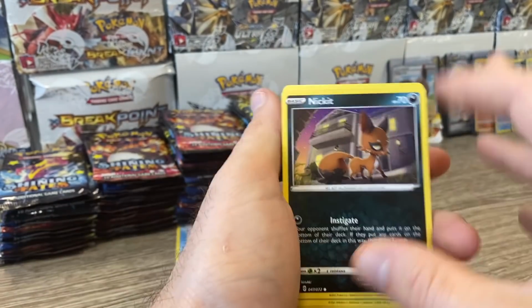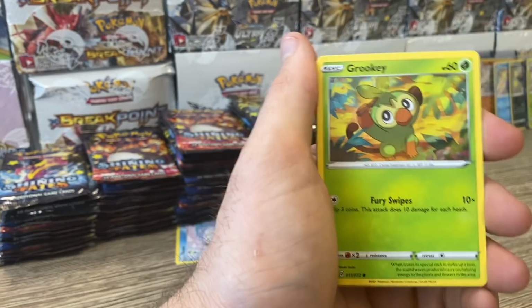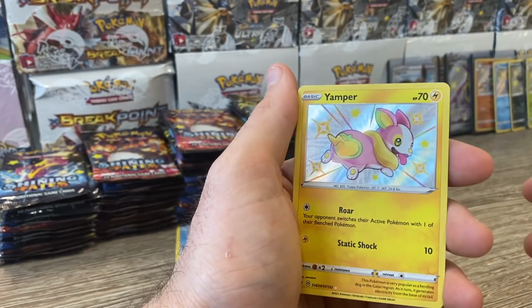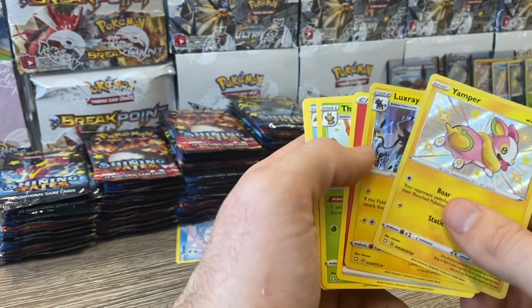Geez, they're really keeping their cards close to the chest. So many theories as to what it could be. Morpeko, Yamper, yeah, little puppy. Showing his bed off. Nice one, man. And a Luxray.